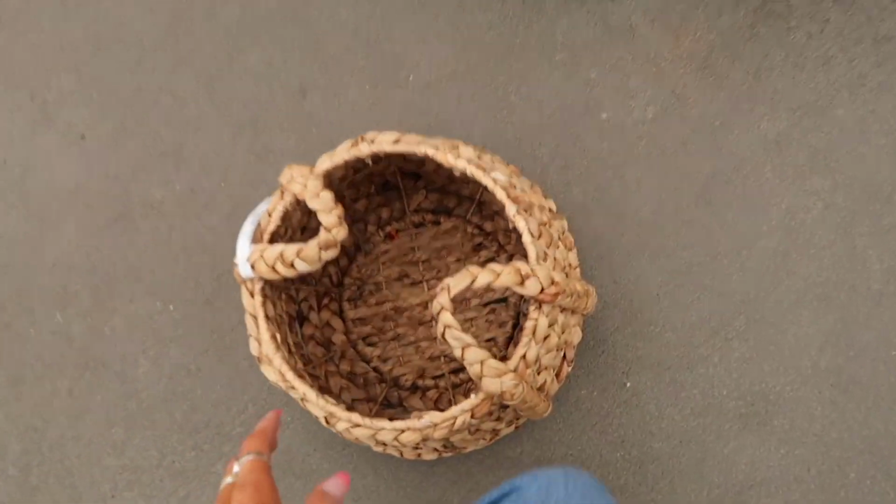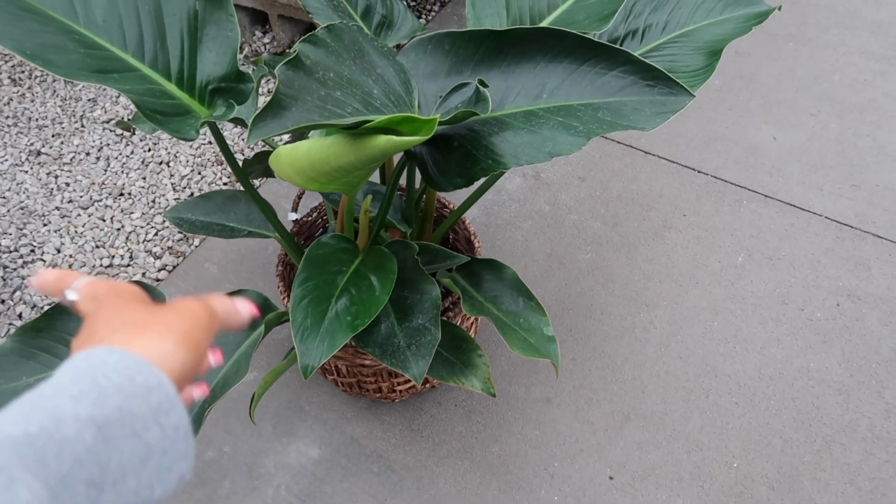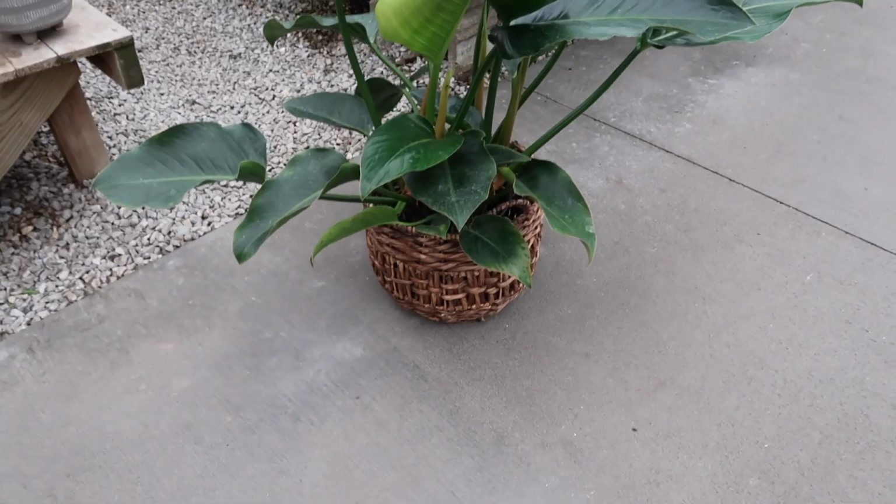I really like this little basket for my big monstera. Using this as a tester plant because the pot is the same size. It's 10 inches. This basket would be good. It's easy getting out of.